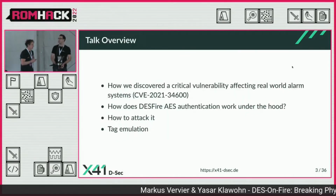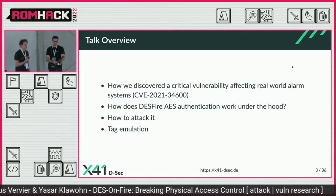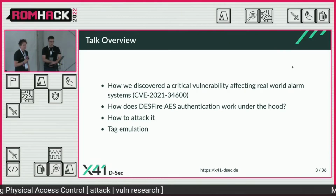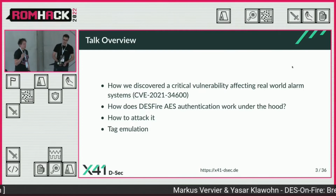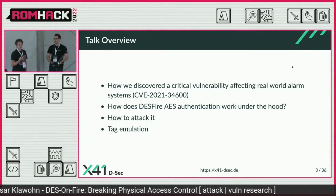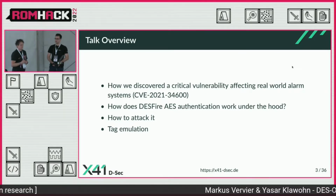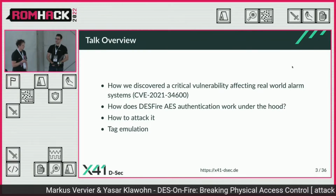And quick overview of the talk. The talk is about DESFire and how we discovered a critical vulnerability in a real-world alarm system that's using DESFire for access control and digital locks, but also how DESFire systems can be attacked. What are things that could go wrong? And then we show some things that you need if you want to attack it, like emulating tags, and we show a demo about what we did and how we opened the lock without having the proper key in the first place.